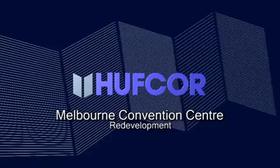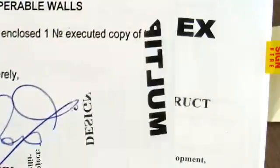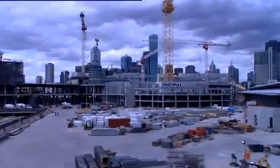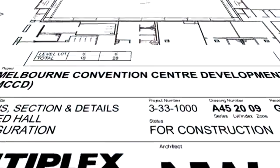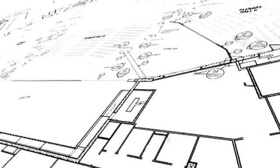In 2006, Huffcore Australia was awarded the tender for movable walls in the redevelopment of the Melbourne Convention Centre at Southbank, beside the Yarra River in Melbourne. From the outset, we worked in closely with construction company Multiplex on what would be our biggest and most challenging project to date in Australia.